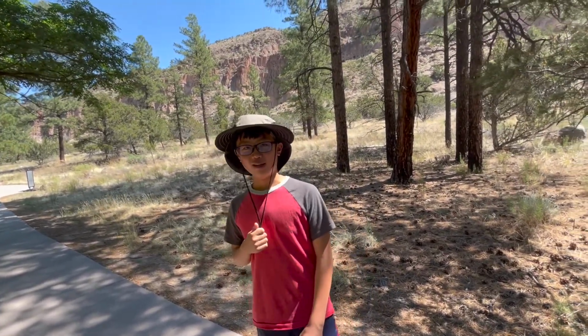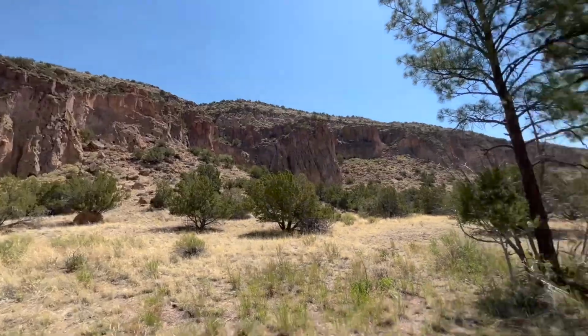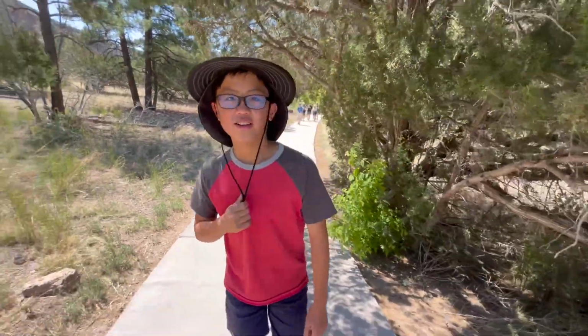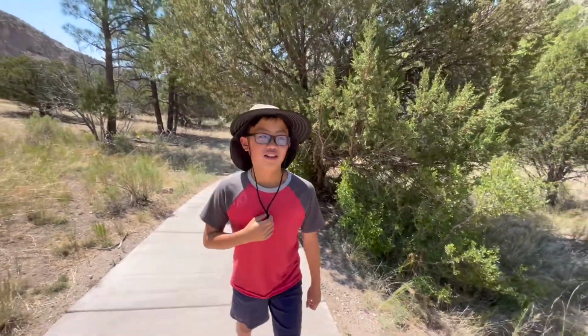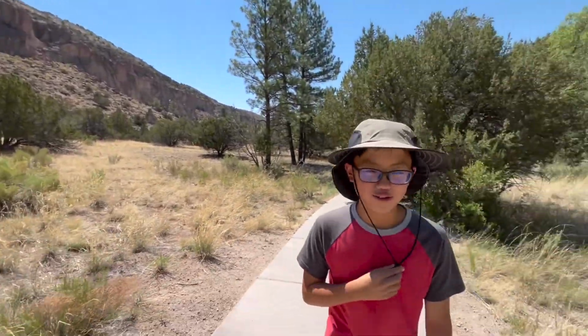So anyway, I'm at Bandelier National Monument, and I'm gonna see some cave dwellings. Alright, so this place is pretty cool, right? Over there, there's a bunch of cliffs with all those holes in it. Maybe I can make one of those for myself. I can be like one of those cliff dwellers, like the ancient people. I can live off the land, live off the grid.